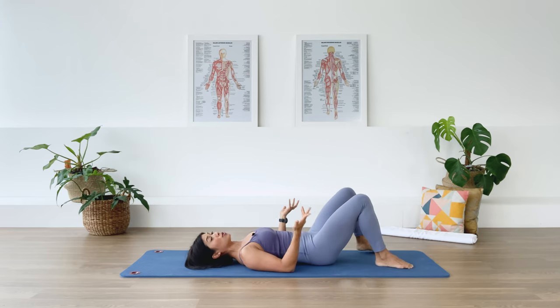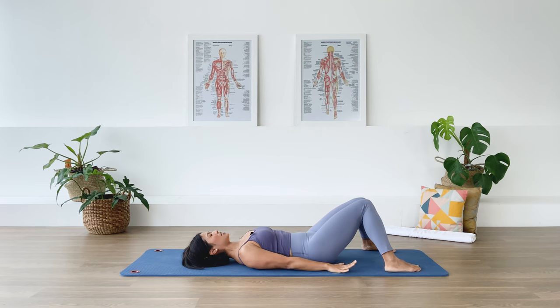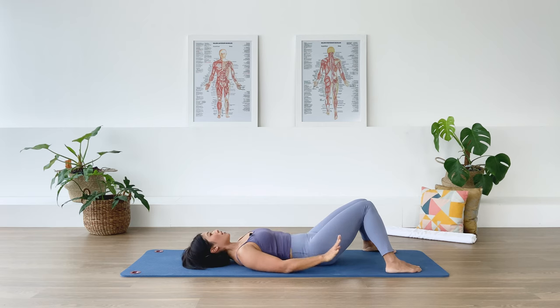Have your feet down on the floor, slightly wider than the pelvis, and bring your knees together. Your pelvis, your body should be in a relaxed state. Your arms will be reaching out to the side. You can turn the palms up or you can turn the palms down. Have them slightly wider. Pick a position that you feel most comfortable in.